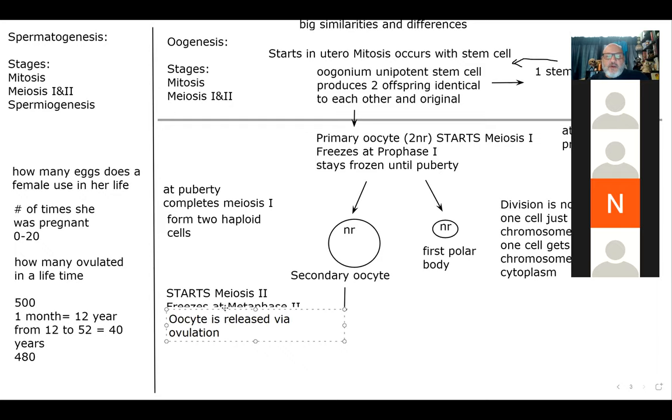Notice when the ovary releases the egg, is it matured and ready to be fertilized or ready to become a baby? Is it ready to be a baby when it's released? No, it's not a mature gamete yet. Whereas obviously all of the males, millions and millions of sperm that are released, are all mature sperm at that period of time.